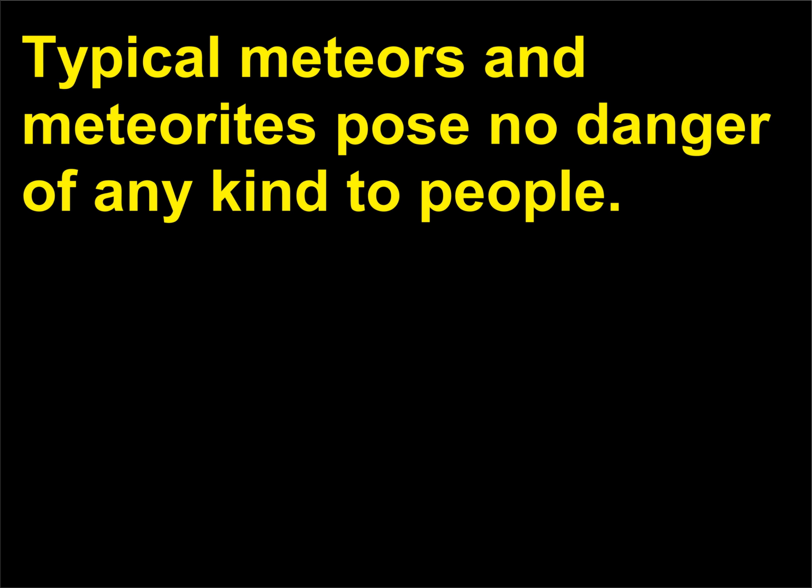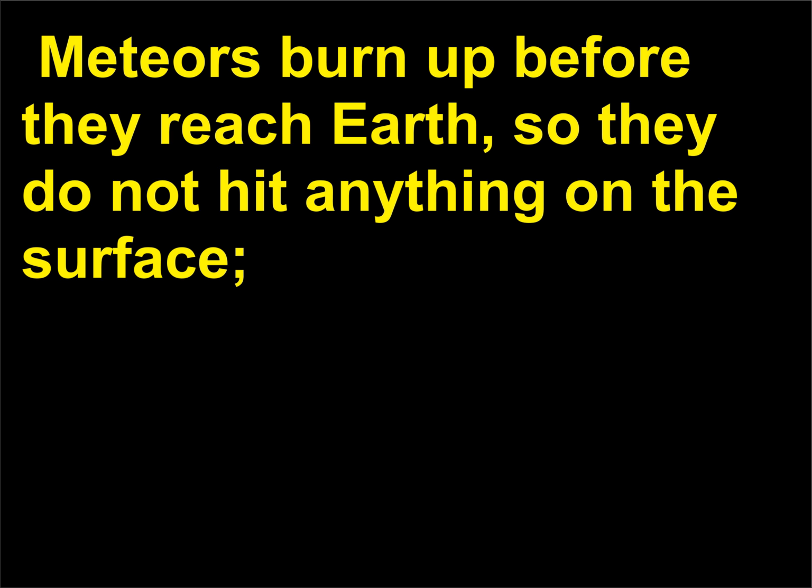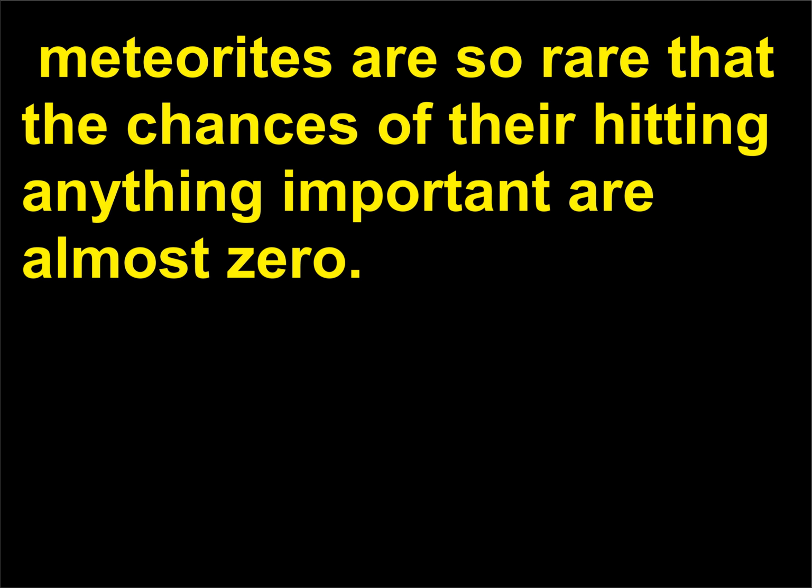Typical meteors and meteorites pose no danger of any kind to people. Meteors burn up before they reach Earth, so they do not hit anything on the surface. Meteorites are so rare that the chances of their hitting anything important are almost zero. Still, occasional incidents are known to happen.